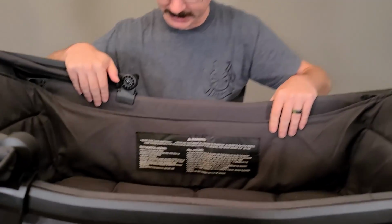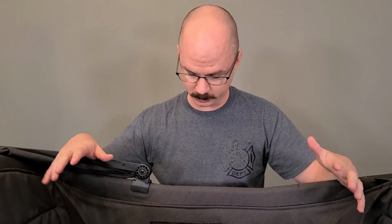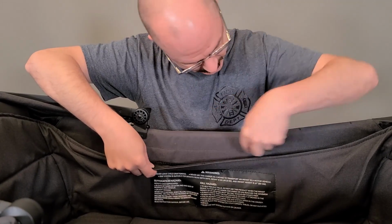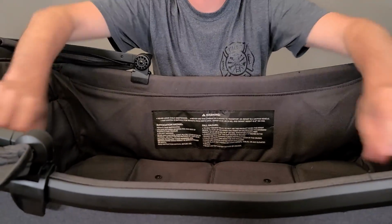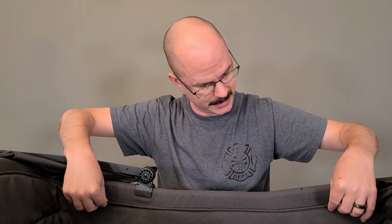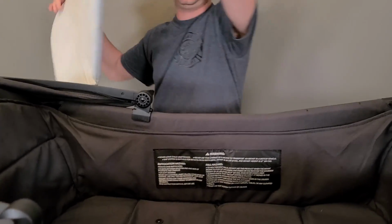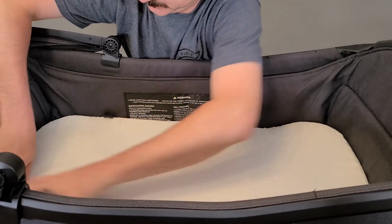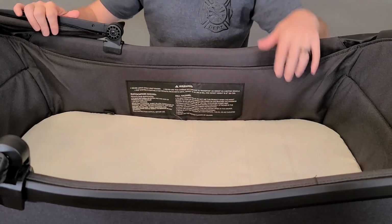One other thing really nice to note, again, we were talking about the engineering of this wagon earlier. This thing is really, really well thought out, well designed. They have magnets placed inside the canvas sides and inside of here to keep the sides up. So the sides got little magnet pieces that keep it up, and everything stays where it needs to be. So we're going to drop the pad in. This gives a great little surface for your little one to lay down on, sleep in.